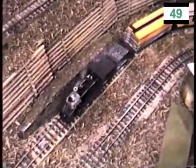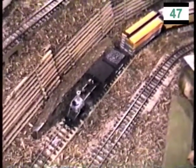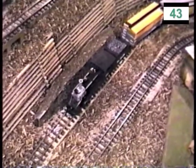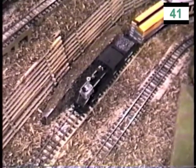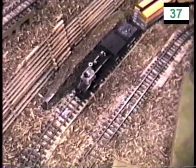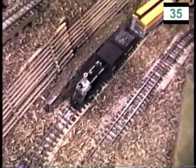Here's the mogul at the block. Again, you can see the block's covered up, but it's still functioning the same, stopping the mogul. That hasn't timed out yet. In a second, it'll time out. Observe, you can see the mogul start at a slightly reduced voltage and then speed up as it hits the end of the block.